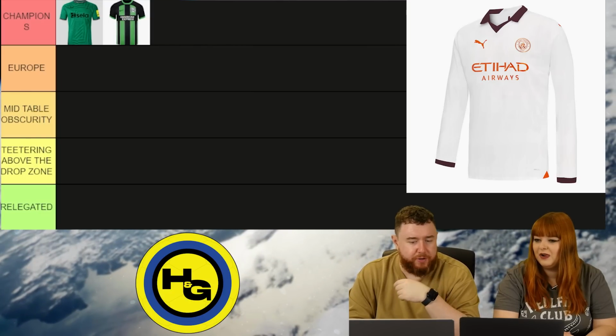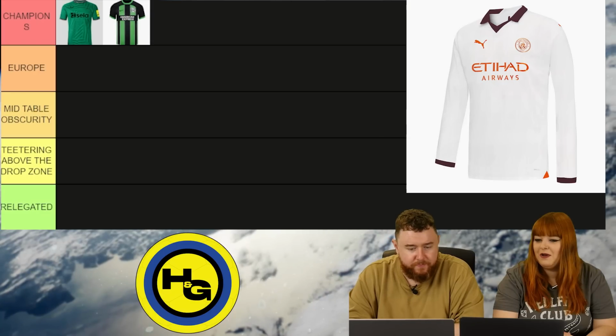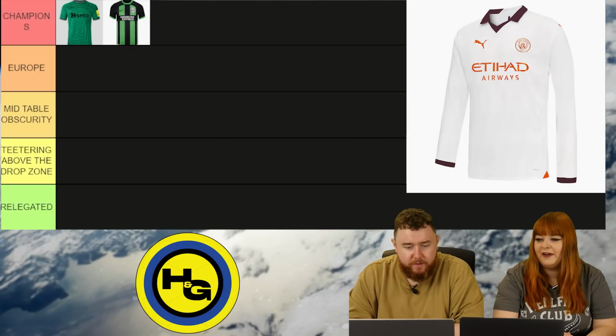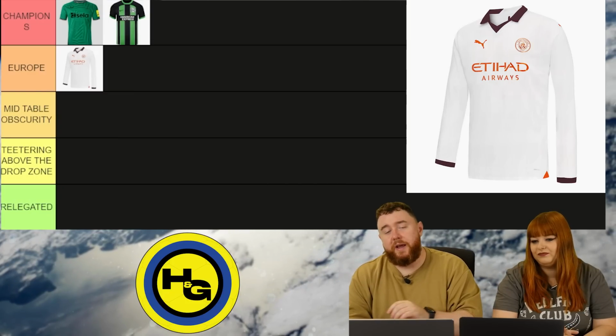I really like it. I would have put it top tier, but if you want to knock it down a couple, I'll compromise and we'll meet in the middle. I think we'll pop it top of Europe for now, but it might go up depending on what else goes in there. Interestingly, next up we have Arsenal.